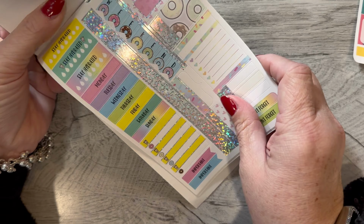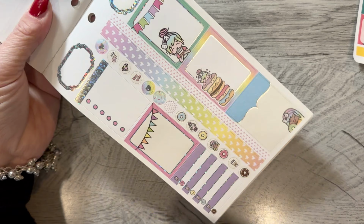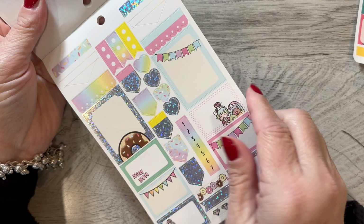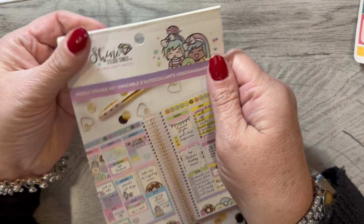Oh, there's one gone. I don't know if I did that or if it was just, there's a weekend sticker. So I don't know if people actually use that. I mean, this would be a no white space week for sure, even in the Erin Condren or the Plum Paper or whatever, but it's really cute. I love it. So I'm going to use this one as well.